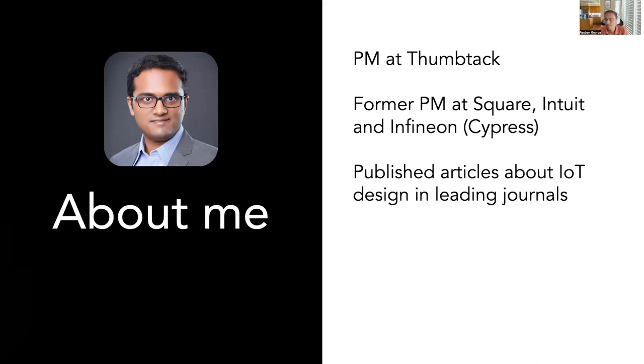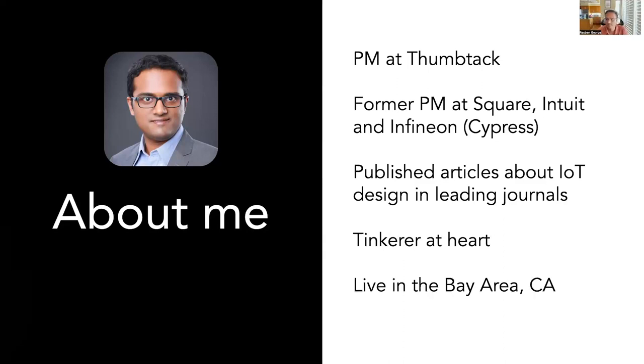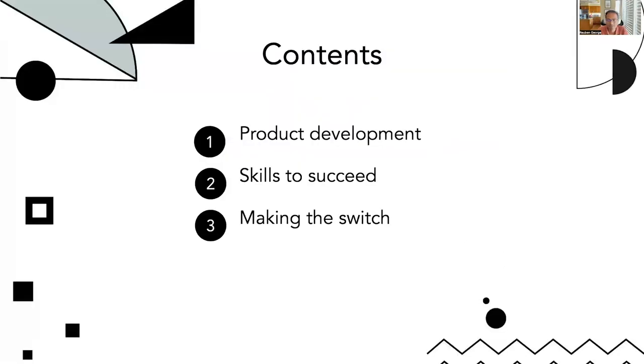In my free time, I tend to read a lot about tech and tech strategy. I have published articles about Internet of Things and designing systems around IoT in various electronics journals. And I'm a tinkerer at heart. Like I mentioned, I love programming home projects or reading about latest trends in technology and writing about it as well. Lastly, I live in the Bay Area in California.